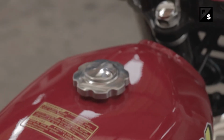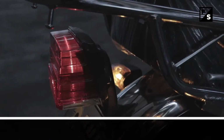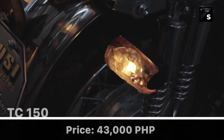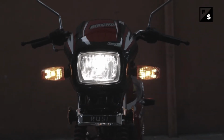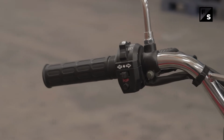The Rusi TC is already released in the market. The price for TC125 is 40,000, for TC150 it's 43,000, and for TC175, 45,000. It's available in colors blue, black, and red.